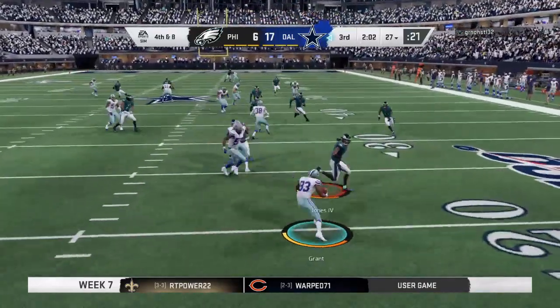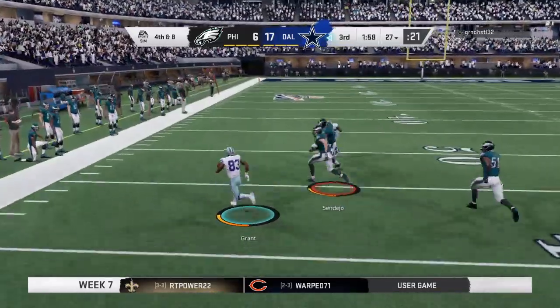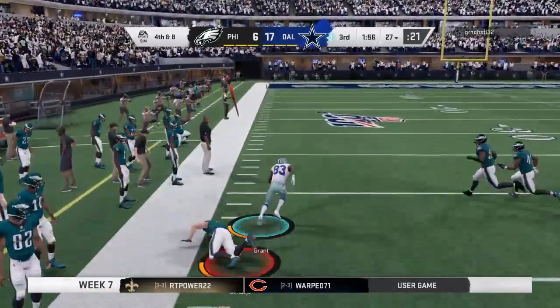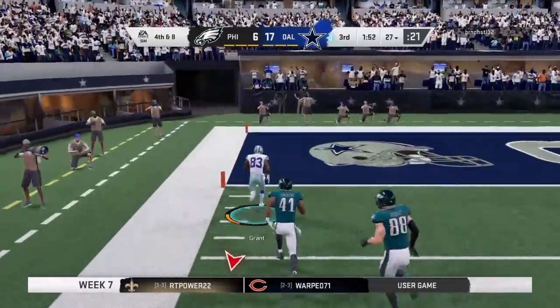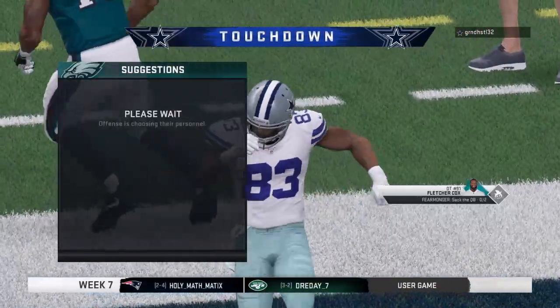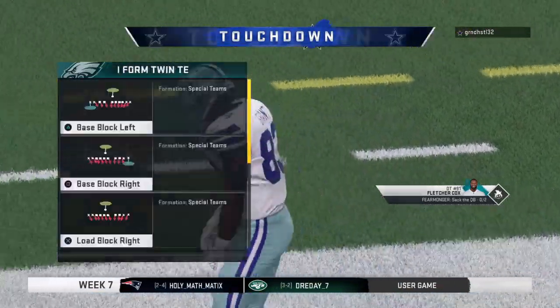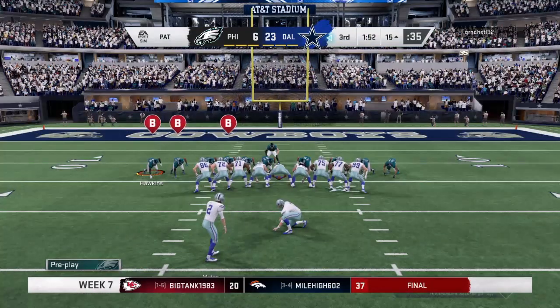Here comes Grant on the return. There he goes, left side. Touchdown, Cowboys. One of the more impressive punt returns you will see, that one from 87 yards away. And the Cowboys, they push out in front further.